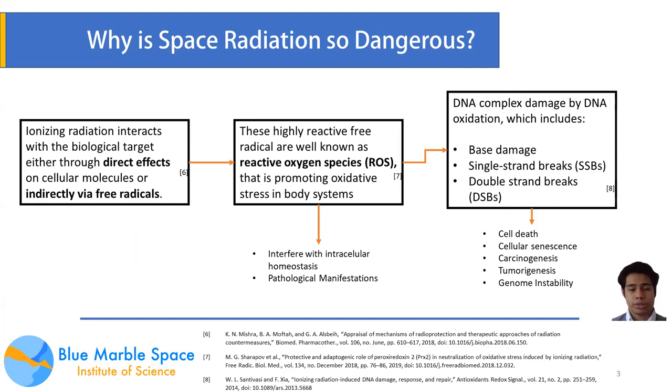So why is space radiation so dangerous? Ionizing radiation can interact directly on cellular molecules or indirectly via free radicals. These free radicals are called reactive oxygen species, which can lead to stress in body systems and also complex DNA damage caused by oxidation.